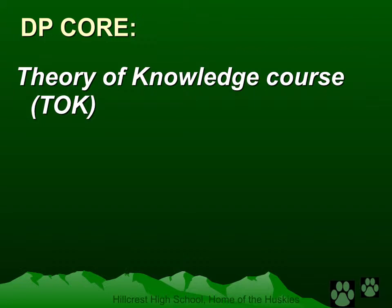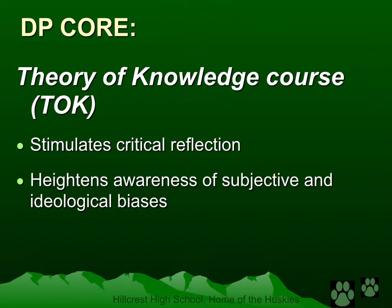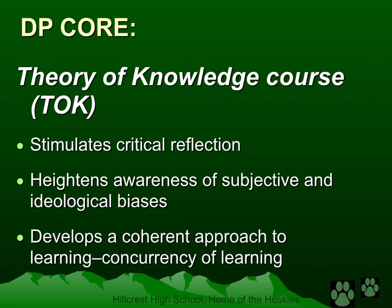This course is a low-stress, high-thinking course that concentrates on how we learn as humans in our societies. It stimulates reflection, heightens awareness of subjective and ideological biases, and develops a coherent approach to learning. Concurrency of learning is important to IB, and in this course, students discover how each subject relates to the others: math to music, music to English, English to science, and so on.